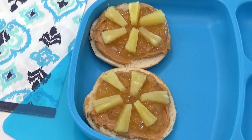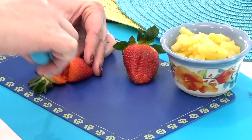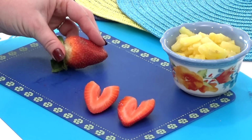So now it's time to move on to the fruit for this lunch, and Kajini requested a combination of strawberries and pineapples, and I am going to go ahead and cut the strawberries into heart shapes since it is Valentine's week.